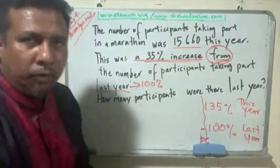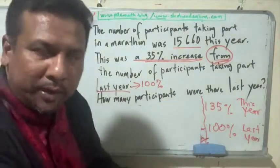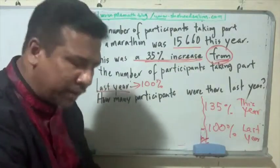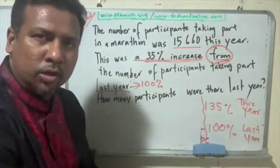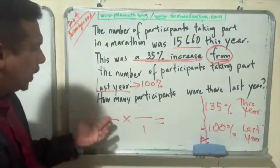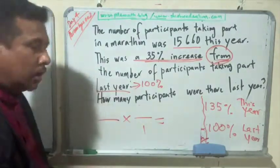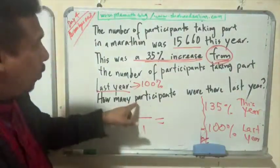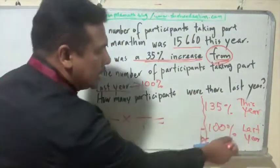The formula method. Now, formula method might feel confusing at first, but after you're confident in doing the earlier method, you should try the formula method because it's much faster. And once you've gotten the concepts clear for percentage, you should use this method. Now there's 4 blanks here, right? Remember, this will always be 1. What you want to find, you have to write it here. So in this case, you want to find how many participants were there last year, and last year is 100%. So this is 100%.